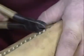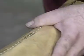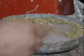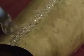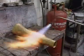Then he cuts teeth into the edges to make the seam, and he hammers these over, adding spelter, a mixture of brass, silver and flux, along the seam. Silver is used to help it flow. He uses a welding torch to fire the seam.